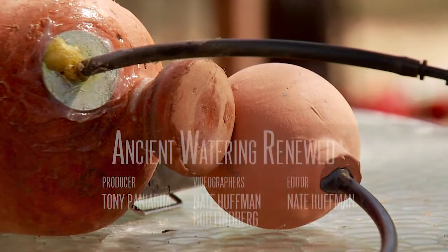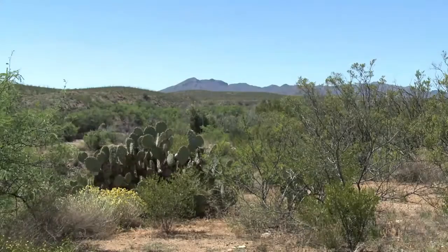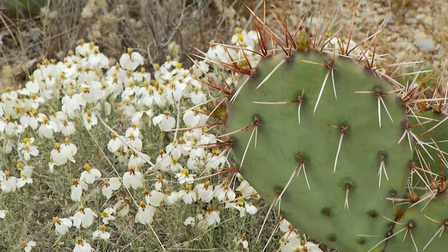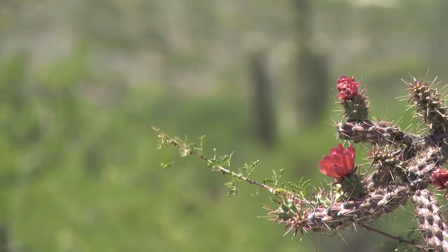Using water wisely is a necessity in the Sonoran Desert. For southern Arizona gardeners looking for new ways to efficiently provide water to growing plants, it's a perpetual quest. Sometimes you find the future by looking into the past. The Sonoran Desert is considered to be the greenest of the arid regions in the world, lush and colorful despite the sun's intensity and lack of water.